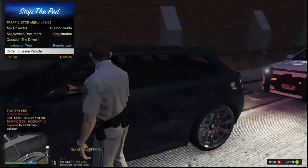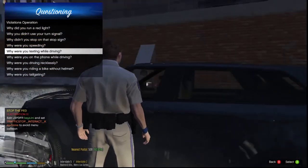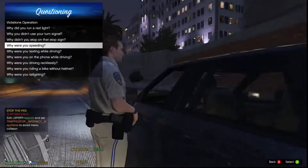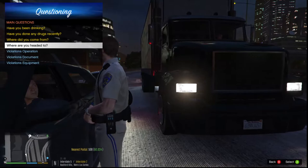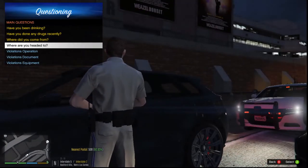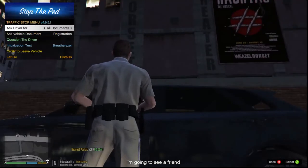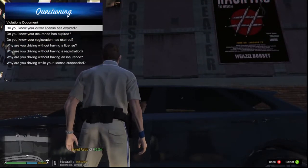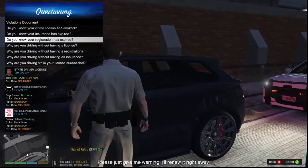All right, how you going? You can go around. All right, sir, how you doing? Is there a reason why you're speeding? Everyone else was speeding. Why wouldn't I? Well, I don't have an answer for that. All right, where are you headed to today? Can I get your driver's license, registration, proof of insurance, please? And do you know your registration has expired?